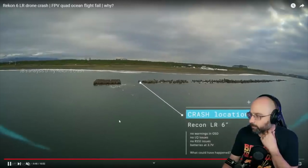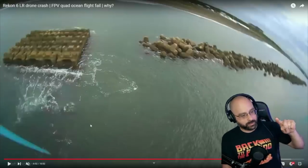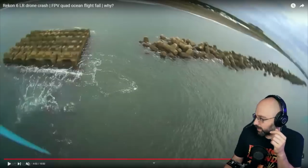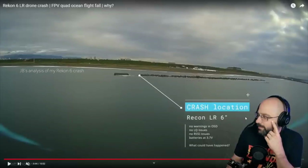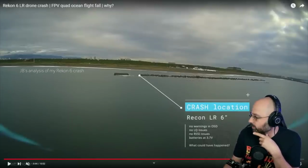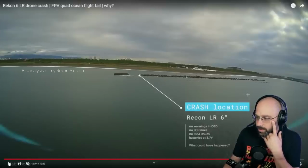I also don't think it's like a broken prop or a failed motor. Because with a broken prop or a failed motor, I would expect to see a whoop, whoop, whoop, whoop, whoop, spin. And what we see here is it rolls one way and then the other way. Watch again. We'll put it on 50% speed. We'll watch it again.